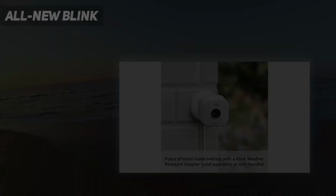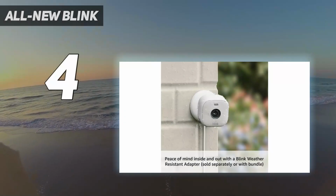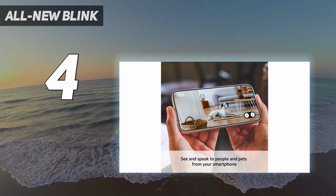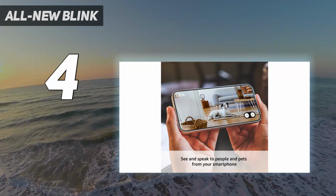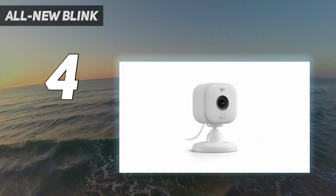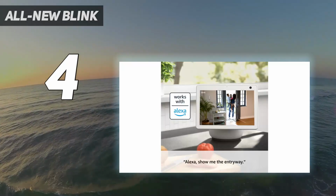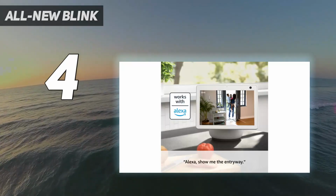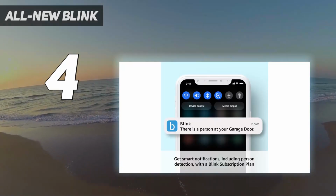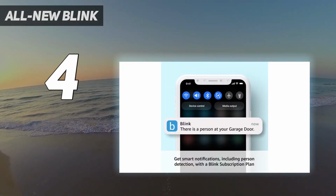Coming at number 4. All new Blink. The Blink Mini 2, 7 out of 10, Wired recommends, brings a few crucial improvements over its predecessor that earn it a recommendation here. Better image quality with a wider field of view, up from 110 to 143 degrees, enhanced low light performance, with an optional spotlight and on-device person detection, fewer false positives.